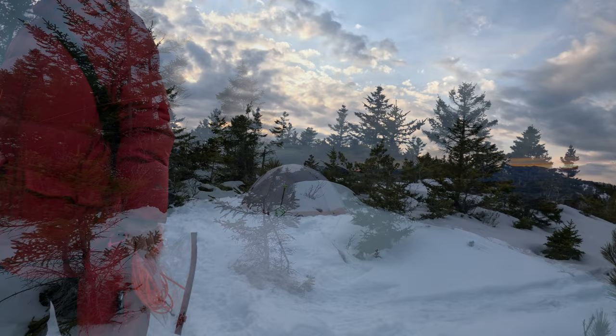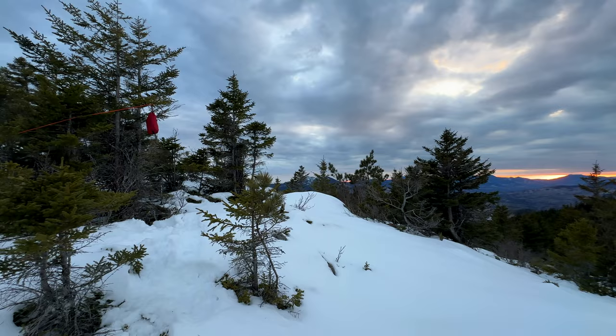There's my bear hang. It's not very high up or very far out, but there aren't a lot of perfect trees for that.